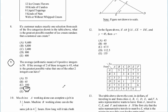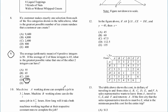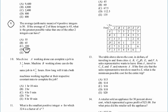One can be 1. So that's well done. Okay, let's have a look at question 10.